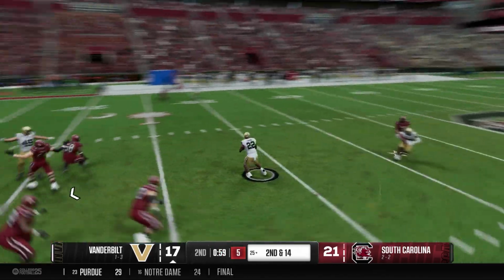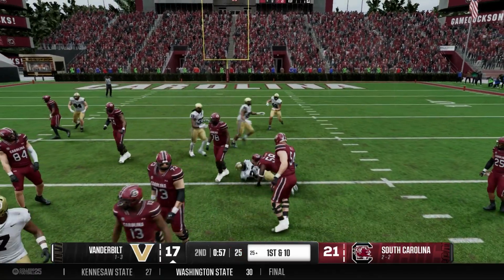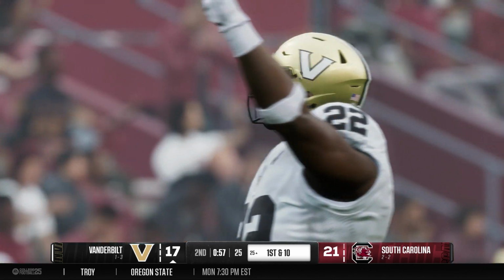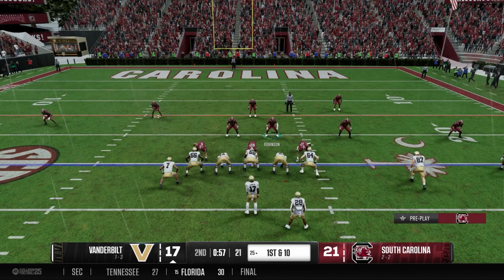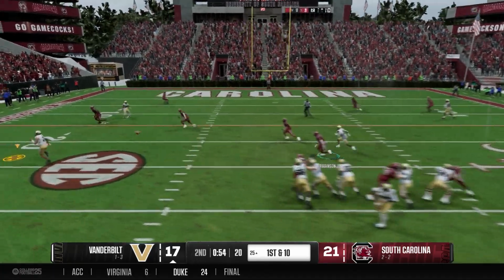As Sellers goes back to the air, and he gets intercepted. Picked off by Bryce Cowan, who has it. The senior puts Vanderbilt in great territory. Sellers never saw him over the middle. And now Vanderbilt's with a chance to get some more points. 3 timeouts and a minute to play.